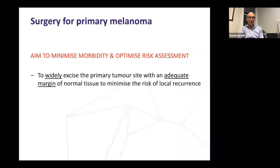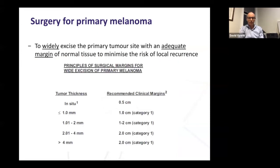So the aim here is to widely excise the primary tumor with an adequate margin of normal tissue to minimize the risk of local recurrence. And for a long time now, we've been debating over what exactly is the definition of an adequate margin of normal tissue. So this is what the current Australian guidelines say.